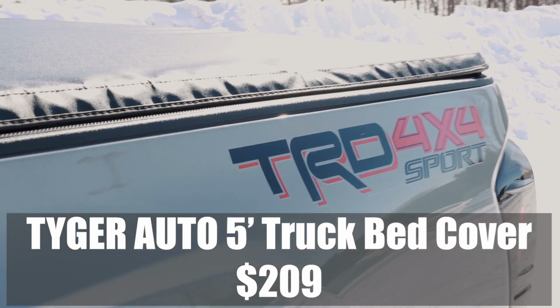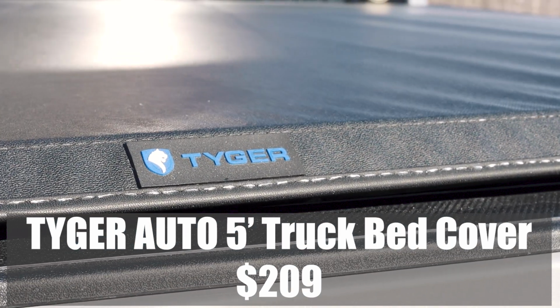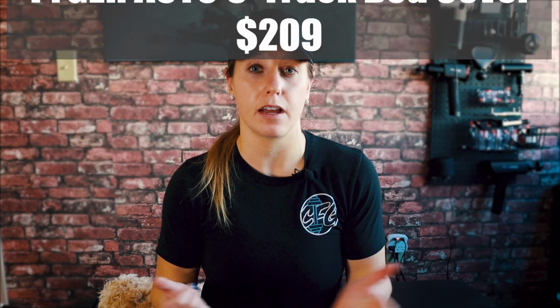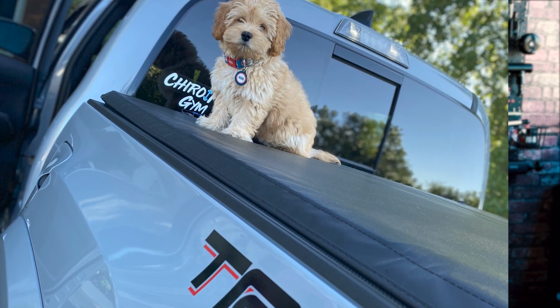Another must-do mod for me right when I got my truck was to get a truck bed cover. Again, Minnesota, it snows. I did not want snow in the back of my truck bed. It would have been a hassle to deal with. Plus, sometimes I put stuff in the back and I just wanted the covering. Now, when I decided which type of truck bed cover to get, all I really wanted was something on the less expensive side, but also still quality, and for me to be able to keep snow out of there and store stuff in there as well.